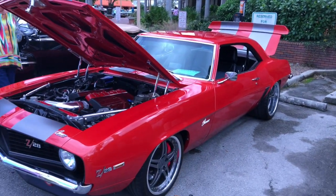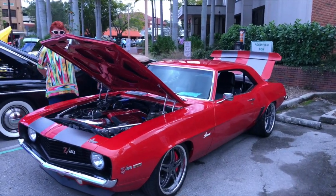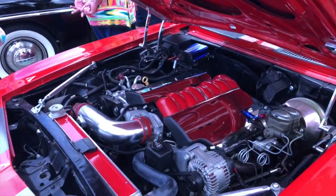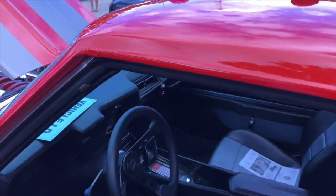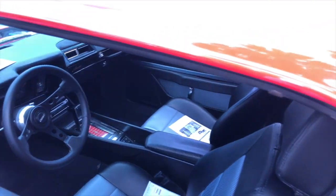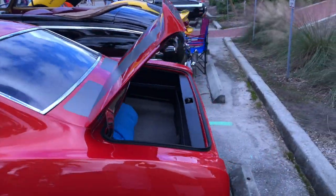Another 1969 Z28 Camaro. Beautiful condition. Take a look at the engine bay, which obviously has been redone. And the interior looks very, very nice. Again, one of my other favorite cars.